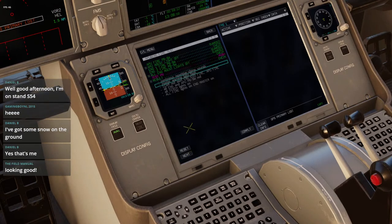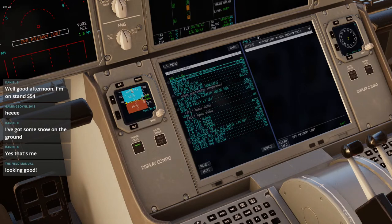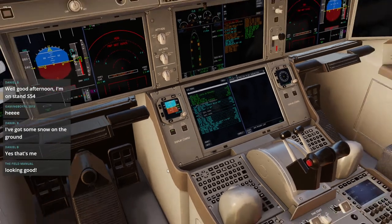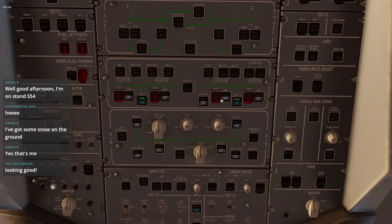AP fire lights, we won't do the test for the fires, I'm not particularly interested in doing that, but they're working, so that's good. Right, so remaining lights, okay, seatbelts are done, temperature selector switches, we need to do that, make sure everyone's all happy. We've got the cargo in 15, and then we'll dial them up a little bit just to make it slightly warmer for everyone on board the plane.